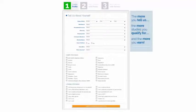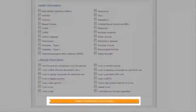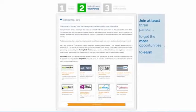Based on the information you provide, Survey Club will be able to match you up with specific companies willing to pay you based on that information. Once you've completed this page, click the Submit Your Profile and go to Step 2 button. The next page is the Make Money with Panels page. We connect you with specific companies who will pay you.